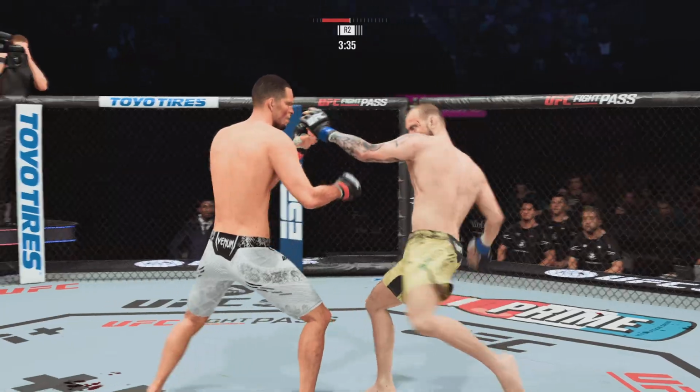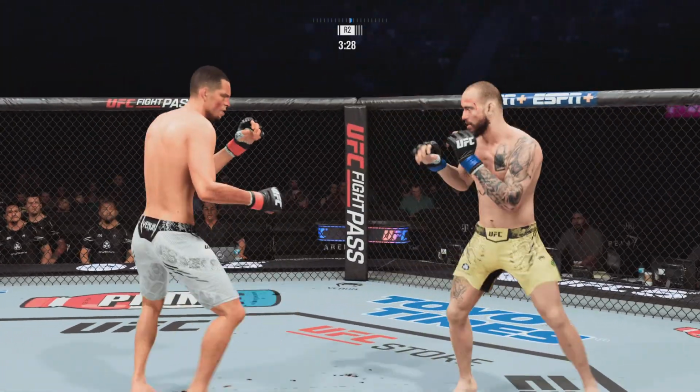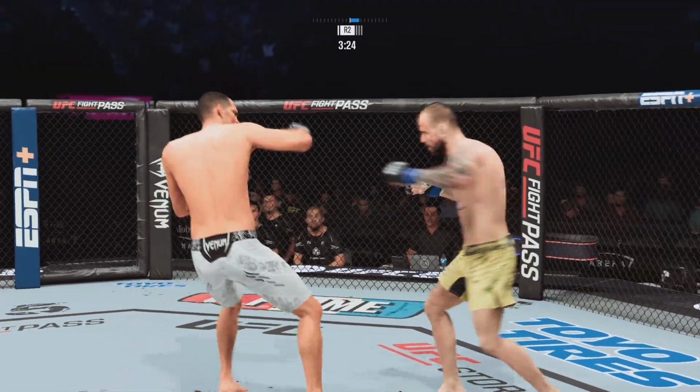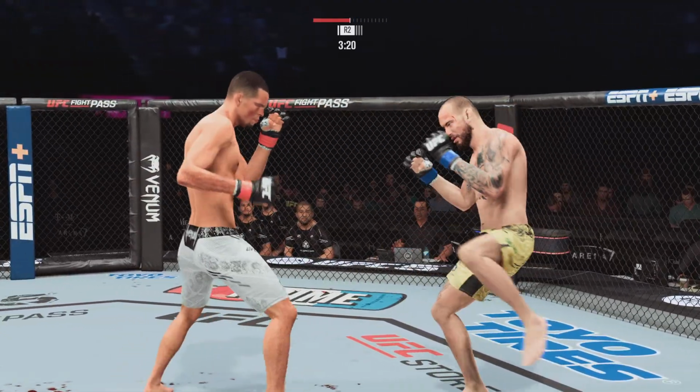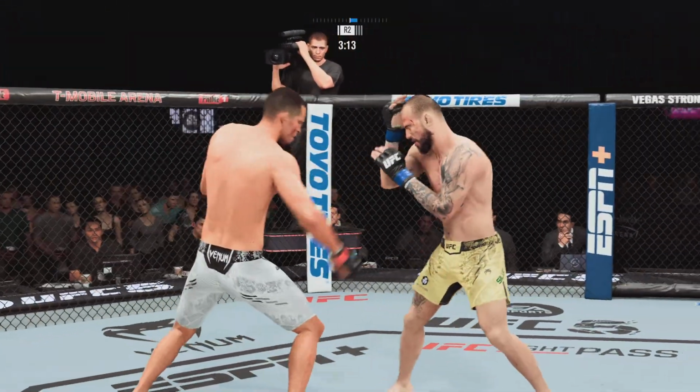All right, good job by him there to raise the guard and protect his head. He's doing a good job of keeping the guard high, blocking his head, making sure he's not taking those damaging strikes. Oh, heavy kick to the body.